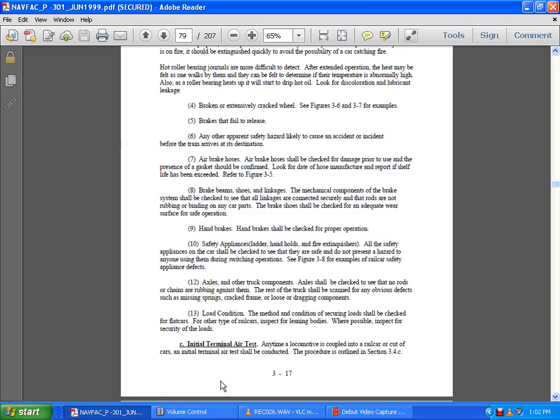Brakes that fail to release are likely to cause an incident before the train arrives at its destination. Air brake hoses should be checked for damage prior to use, and the presence of the gasket should be confirmed. Look for the date of hose manufacture and report if the shelf life is exceeded. Refer to figure 3.5. Check the brake beam, linkages and mechanical components, and show that the linkage is connected securely, that the rods are not rubbing or binding against any parts, and that the brake shoes have adequate wear and a surface safe for operation. Handbrakes shall be checked for proper operation.